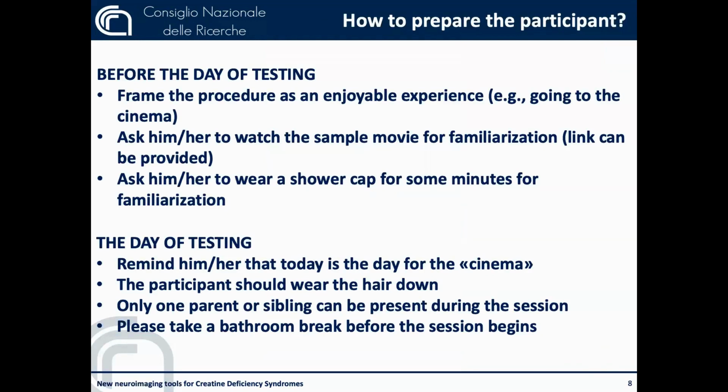Yeah, this is a very simple list of how you might prepare the participant before the day of testing. So basically, the idea is to frame the procedure as an enjoyable experience. For example, we usually tell them we are going to the cinema. We would like to see if you like our movies or something like that.